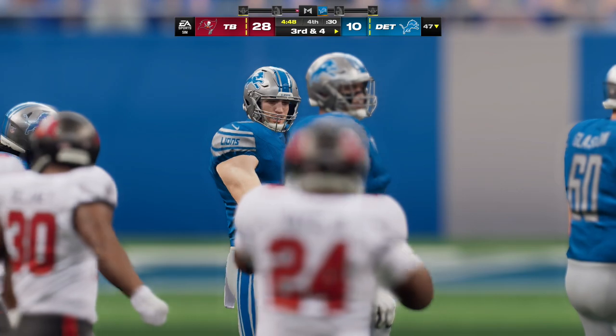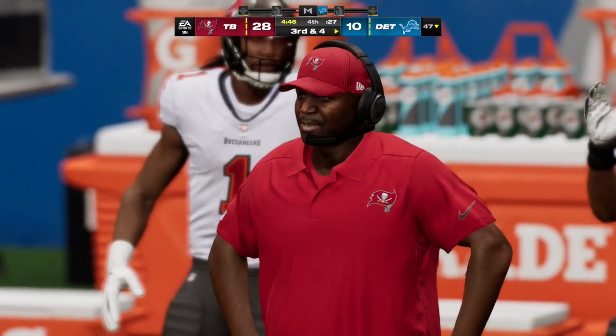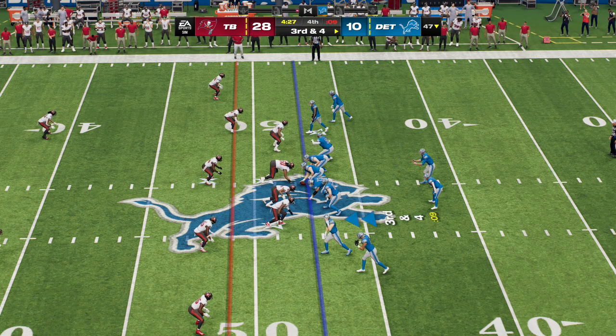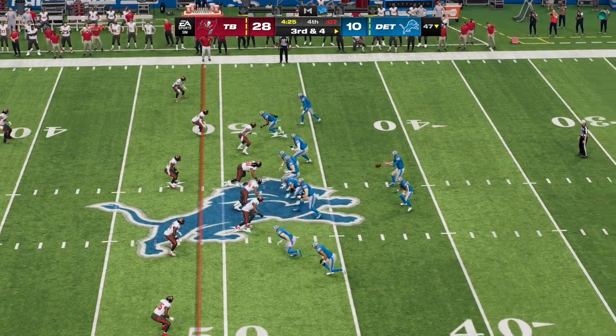And this is why you work on your tackling. Tackle them after the catch, inbounds, keep the clock running. Just go ahead and bleed the game out that way. In search of 4 yards here to pick up the first down.